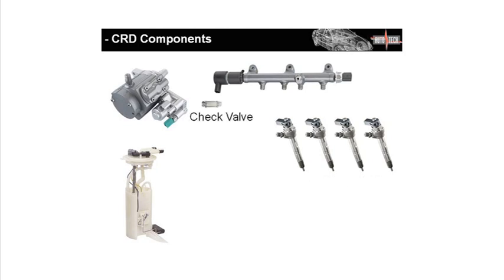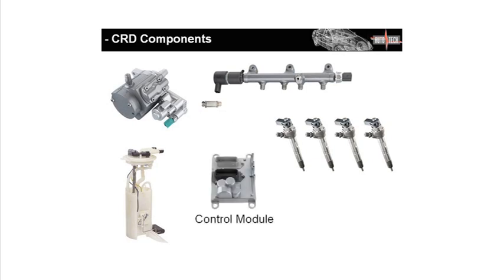On the return side of the fuel system, you can see here we have a check valve. This valve is rarely a component on its own and is normally located within the fuel return pipe as part of a union or a T-piece. The purpose of the check valve is to hold a small amount of back pressure in the fuel return system, helping the injectors close quickly. Last but not least, we have the powertrain control module that controls all of these parts.